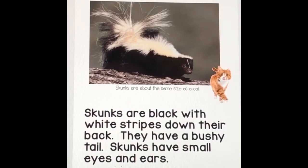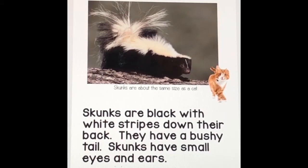What do they look like? Skunks are black with white stripes down their back. They have a bushy tail. Skunks have small eyes and ears. And look at that skunk. You see a kitty cat beside it? Skunks are about the same size as a cat. They have a really little head, don't they? Look at that little head next to that big bushy tail.